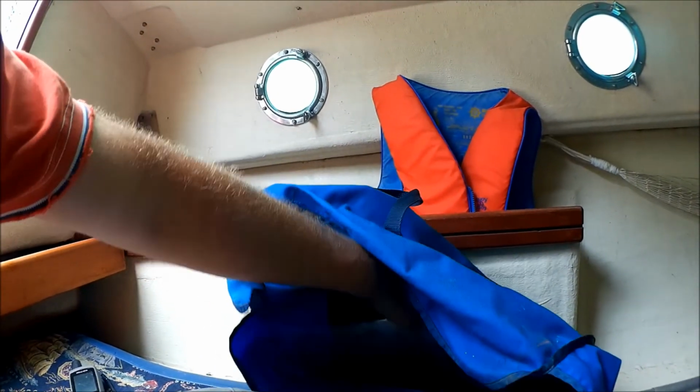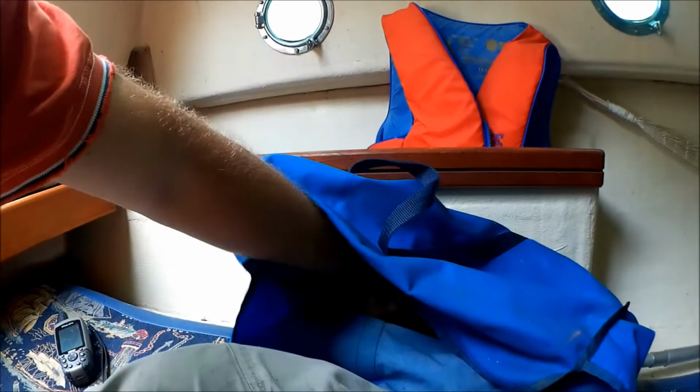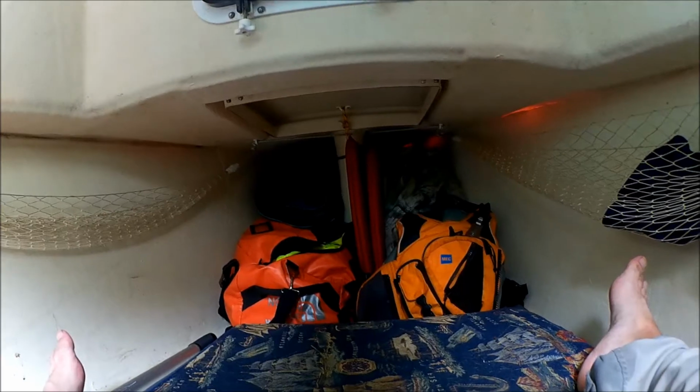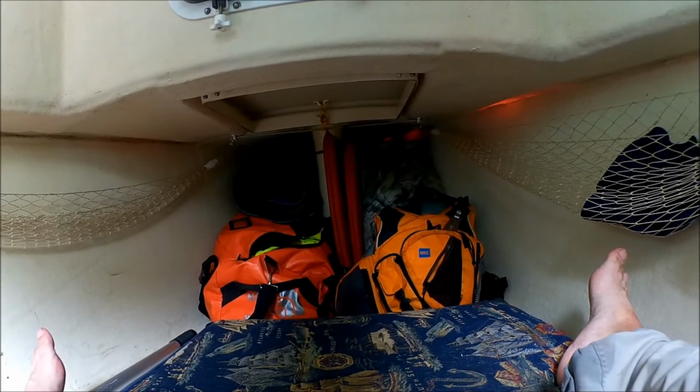Inside the chart folio, we just have our navigation equipment, so our handheld GPS, logbook, charts, binoculars. And that's all of our navigation equipment.